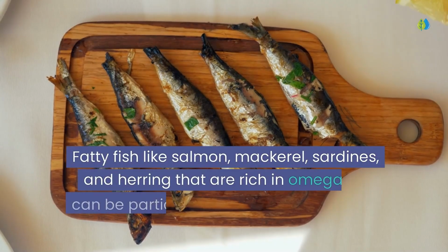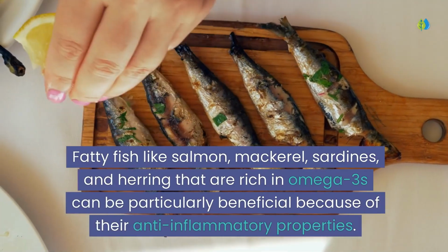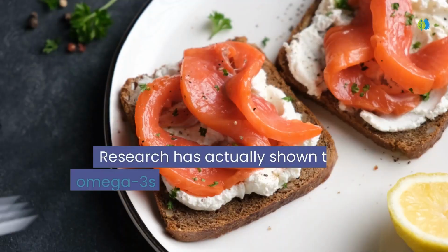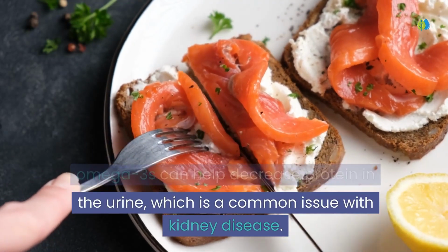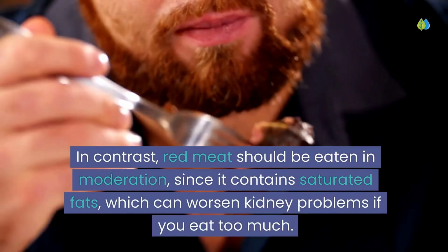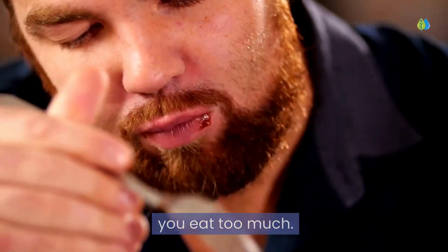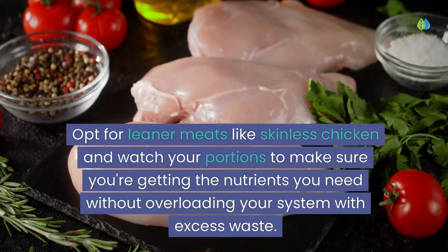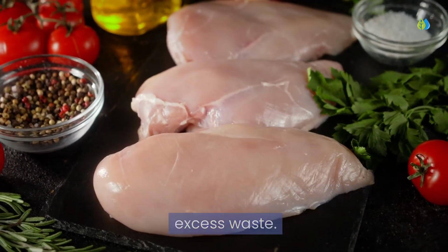Fatty fish like salmon, mackerel, sardines, and herring that are rich in omega-3s can be particularly beneficial because of their anti-inflammatory properties. Research has actually shown that omega-3s can help decrease protein in the urine, which is a common issue with kidney disease. In contrast, red meat should be eaten in moderation since it contains saturated fats, which can worsen kidney problems if you eat too much. Opt for leaner meats like skinless chicken and watch your portions to make sure you're getting the nutrients you need without overloading your system with excess waste.